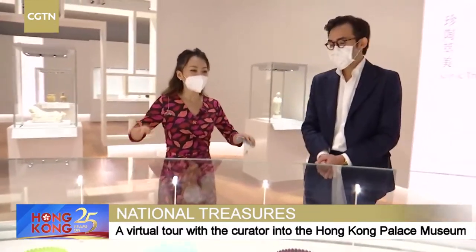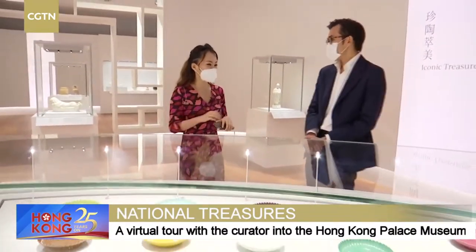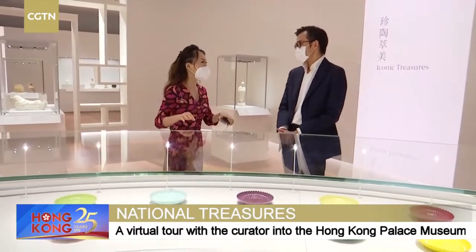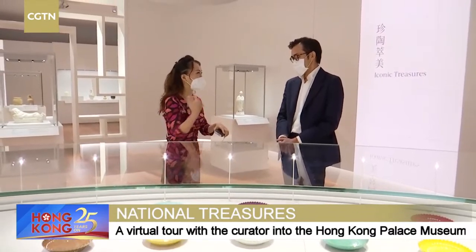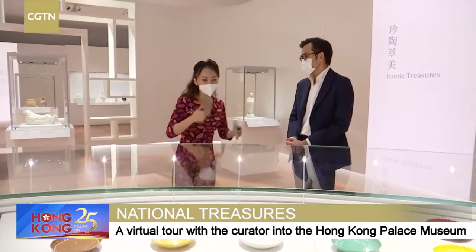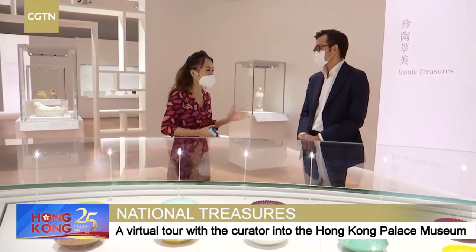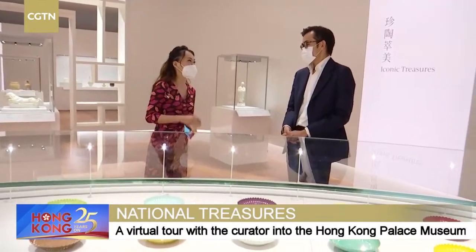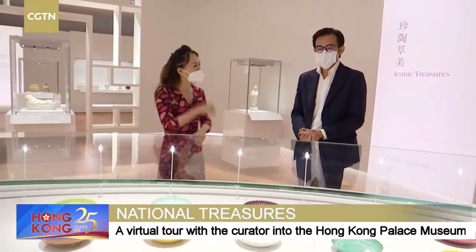That's amazing. So this colorful set of chrysanthemum shaped plates, this is what people are going to see when they come into Gallery 3. Exactly, yeah. I mean, there are so many here as well. Just give us an idea of just how big a job it is to put together an exhibition of this scale and significance. This is not an easy task.